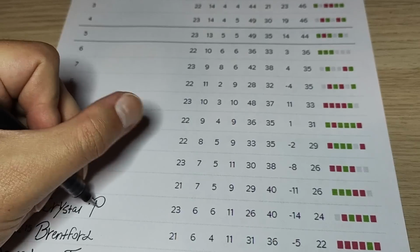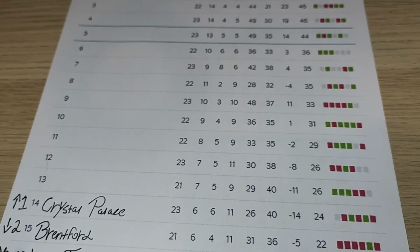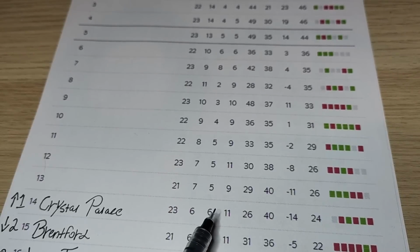But in 14th place, we have Crystal Palace. 23 matches played, 6 wins, 6 draws, 11 losses. But look at that, they have 24 points and a negative 14 goal differential. They have a worse goal differential than Brentford, Luton Town, Nottingham Forest, and Everton. So not great defense going on there. And they have 2 wins, 3 losses, and a draw in their last 6.